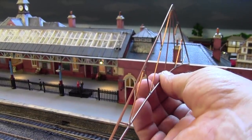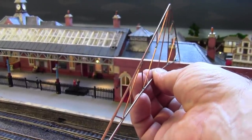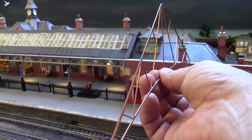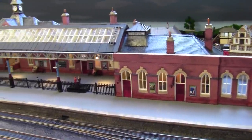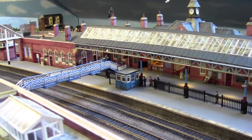as long as they look uniform. That's going to be the hardest part, I think, is making sure that these trusses look uniform, because there's 36 of them. Right, so that's where I am with the roof.